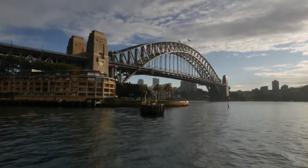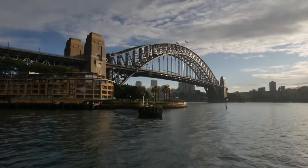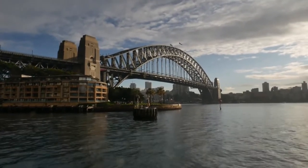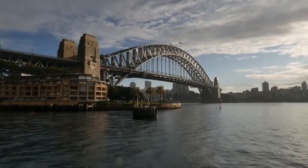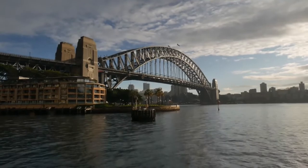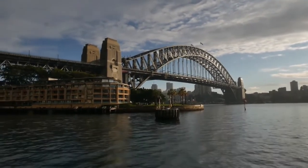You can actually walk up onto the arch there, but it's very touristy. What I usually do is I walk across the bridge on the flat side. See the one that goes across the screen right there? Yeah, I usually walk across there. You don't want to take photos.